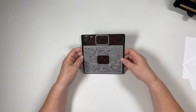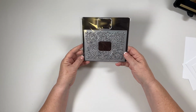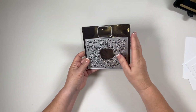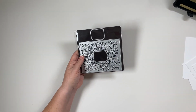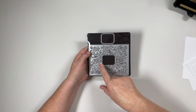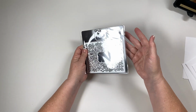This is a die, and for a card front you could use this. You could use this in your scrapbooks, and it cuts out the center, which is right here. And I'm not quite sure why this didn't come in an envelope like they normally do, like this. I need to contact the office and find out. But all Close to My Heart stamps, or dies, excuse me, come with a piece of foam.